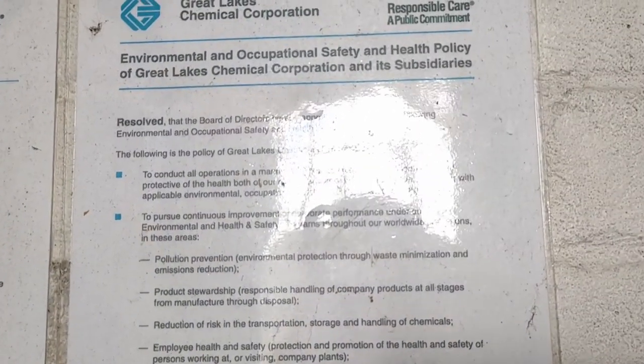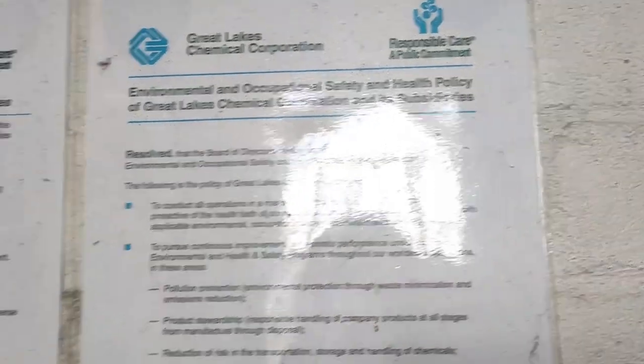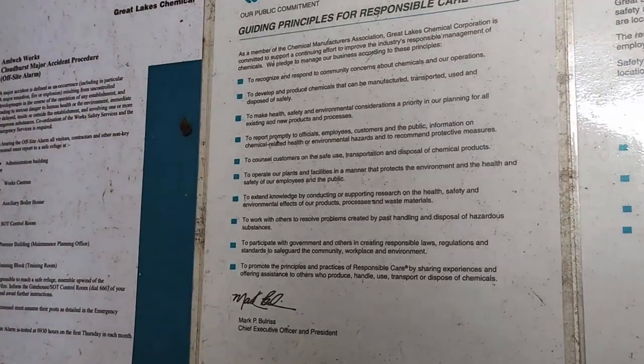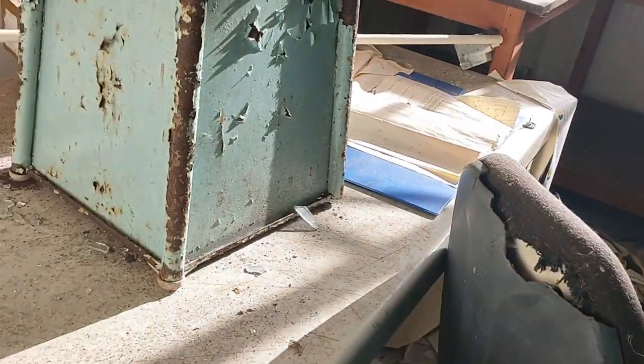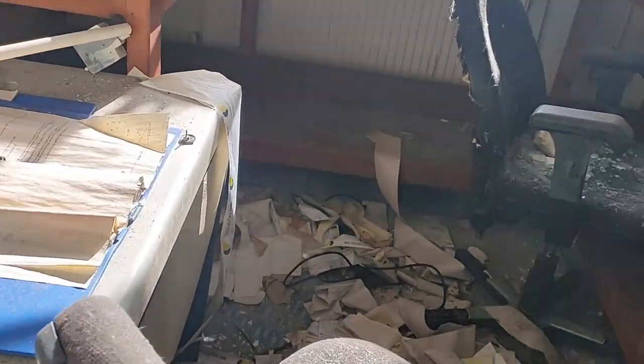Some things on there. Great Lakes Chemical Corporation. All the certificates, I suppose. God, how old's that been? It's quite old.